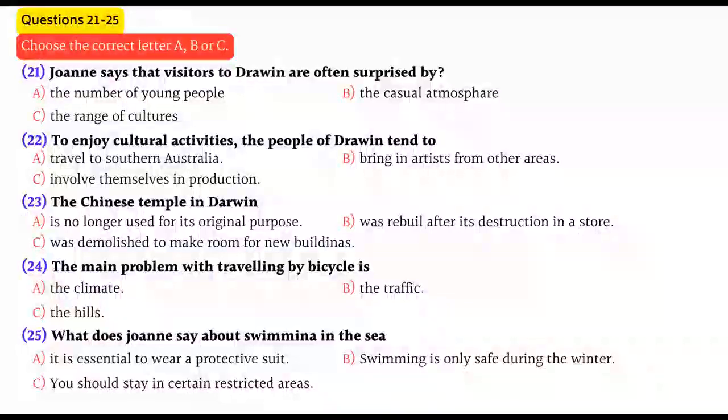But what a lot of the tourists don't realize until they get there is that the city's also got a very young population. The average age is just 29, and this makes the whole place very buzzy. Some people think that there might not be that much going on as far as art, music, dancing, and so on are concerned because it's so remote.